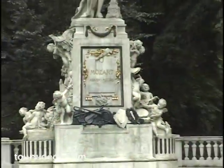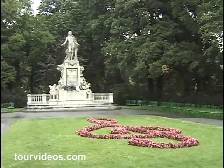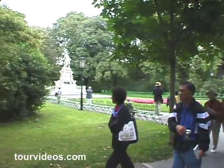So now we're walking through the Burggarten. This is a nice respite from the hustle bustle of the city. Beautiful green garden, a little park in the middle of the city, and it's going to bring us right around past the Mozart statue and to the Art History Museum. The world's greatest composer is buried in an unmarked grave, but at least Vienna built this beautiful Mozart memorial.